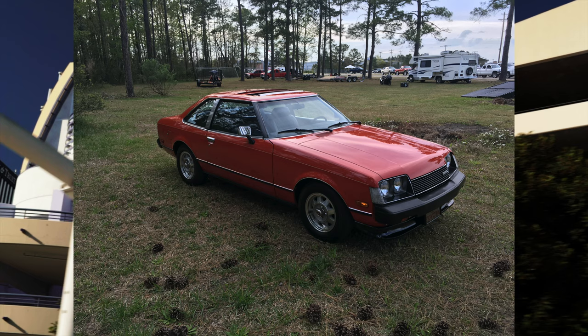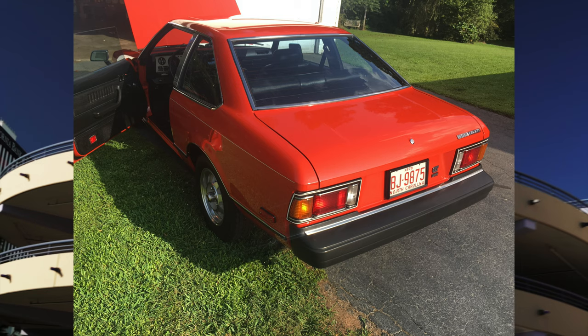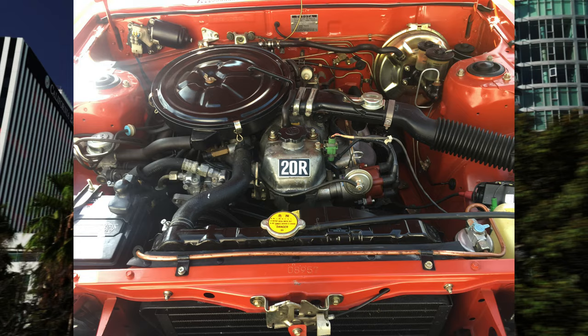This stock original 1979 Toyota Celica comes to us from James Anderson of McGrady, North Carolina. Incredibly, this Celica only has 6,500 miles from new, making it probably one of the lowest mileage A40 generation Celicas in America.